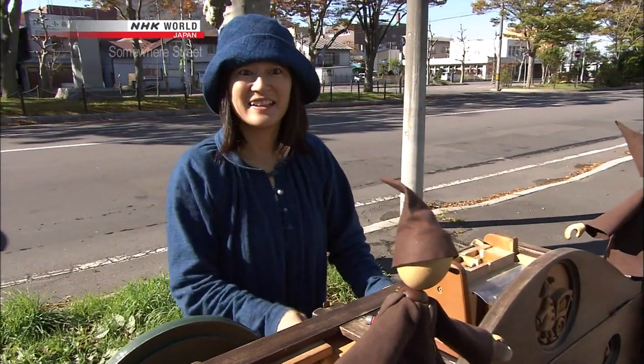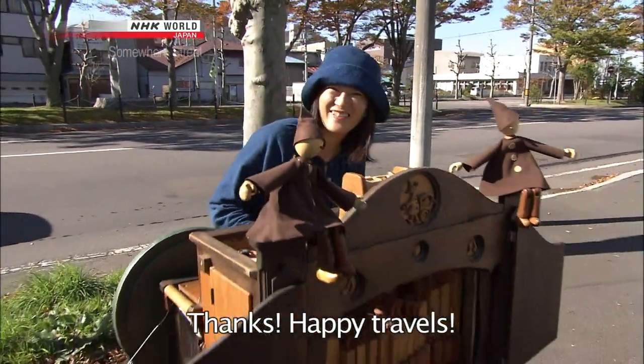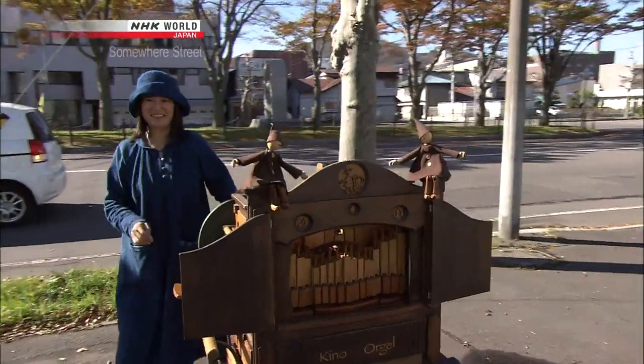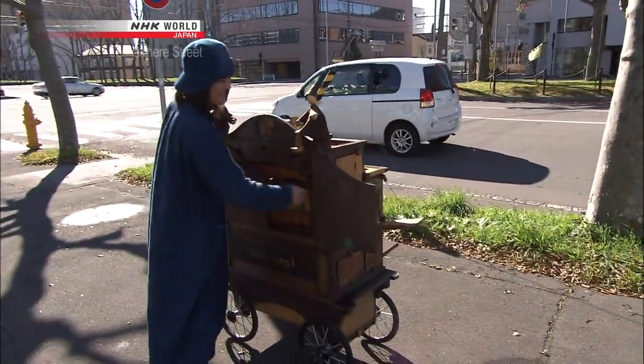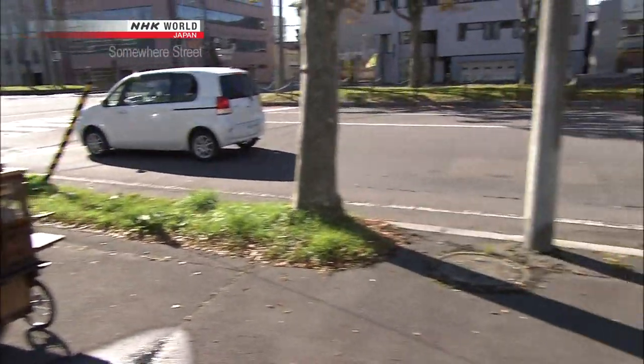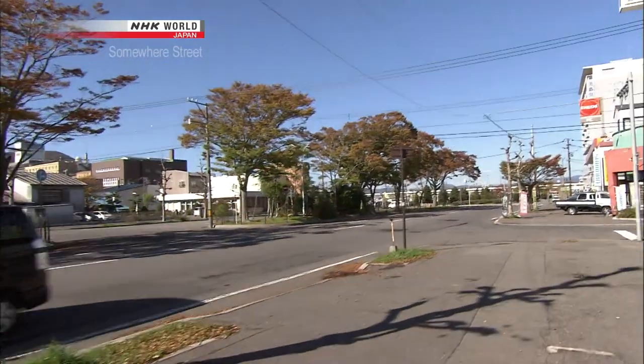Thanks so much. It was fun. はい、ありがとうございます。 Great to be here. Thank you. Goodbye. A barrel organ brimming with Hakodate charm. What an elegant way to start the day.